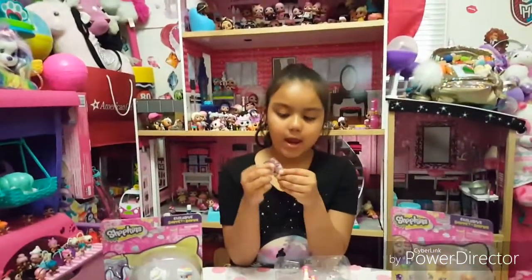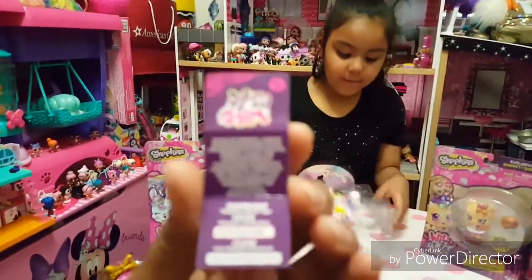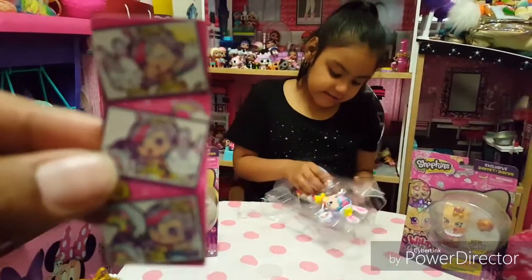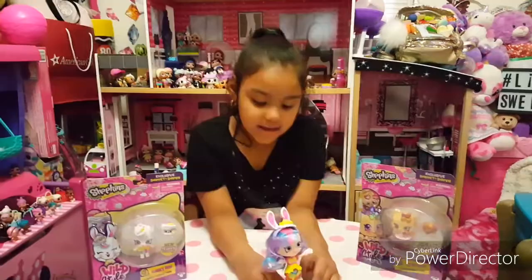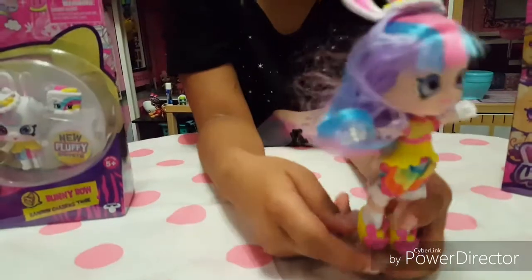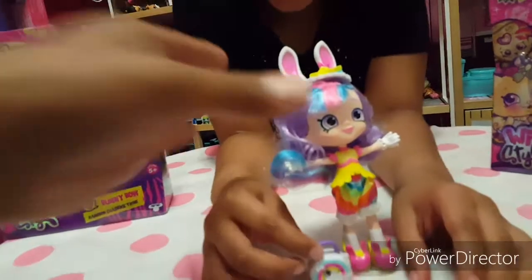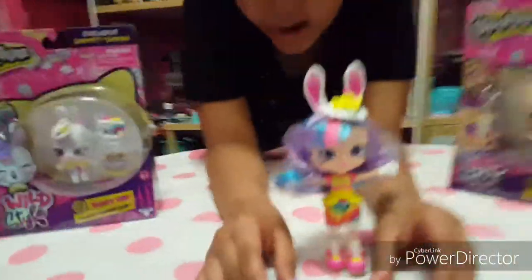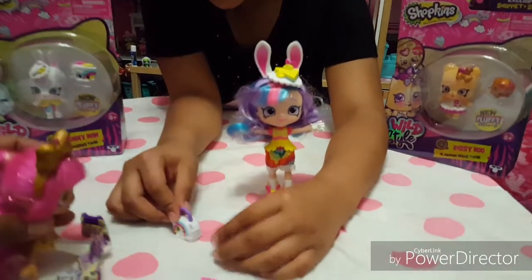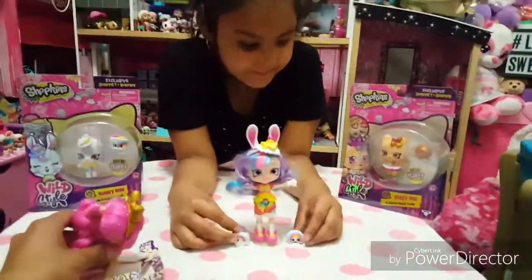Pictures of her and her besties. But she's about to have some more fun with her Shopkin friends. Guys, here's Rainbow Kate, just in her stand. She looks super cute with her two little besties. Hey, where's Lippy Lulu? Oh, here she is. Oh, your little Shopkin friends are so adorable. Oh, thank you. You're so welcome.